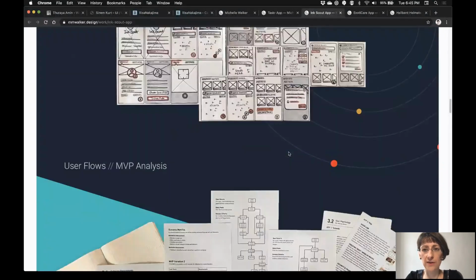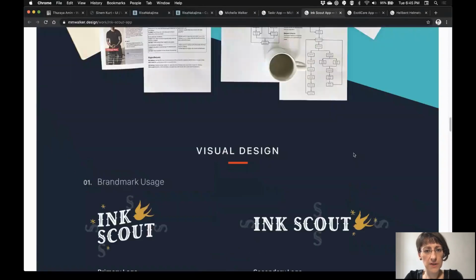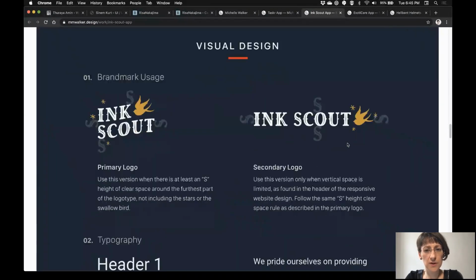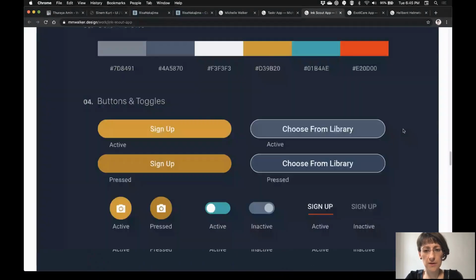I will see that in the other project. And I see lots of process. Let's look into visual skills.